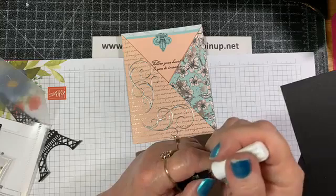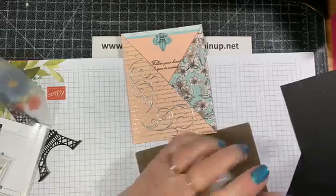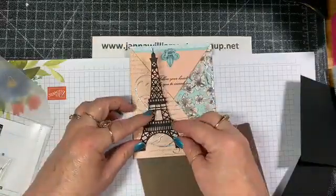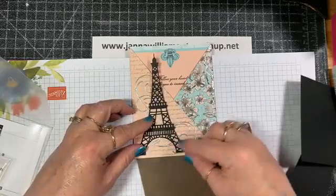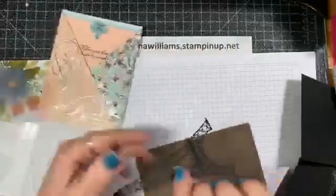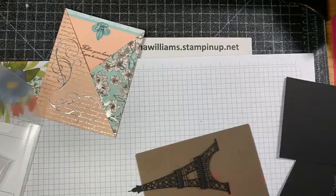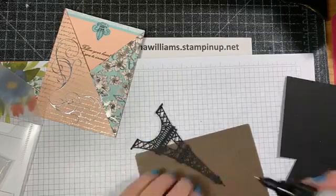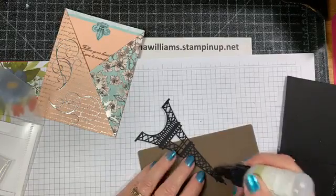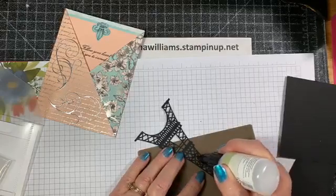Okay, getting down to the nitty-gritty. I probably should have left that out because I need to glue this. That's going to be pretty. Okay. So this one will be a little bit easier because I think that was still on the card, that part. There's wider areas here to put glue in.